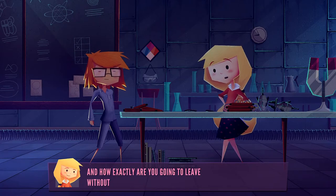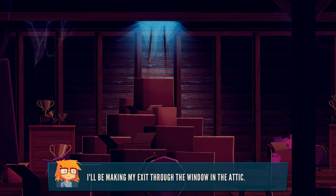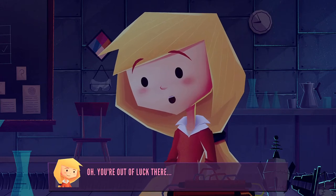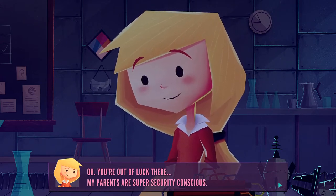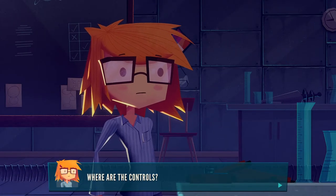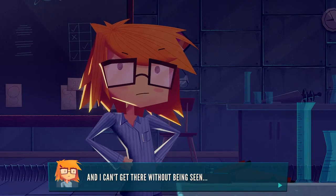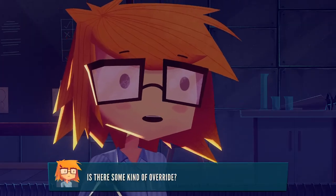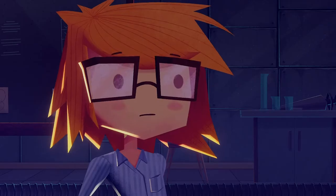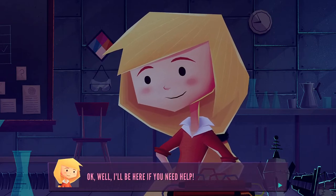And how exactly are you going to leave without being seen? I'm glad you asked, Susan. I'll be making my exit through the window in the attic. Once I found a way to unlock it. Oh, you're out of luck there. My parents are super security conscious. All the windows are locked electromagnetically. Where are the controls? Downstairs, in Dad's study. And I can't get there without being seen. Is there some kind of override? It's impossible to open them from up here, unless there was a total power failure. Well then, I know exactly what to do. Okay, well, I'll be here if you need help.